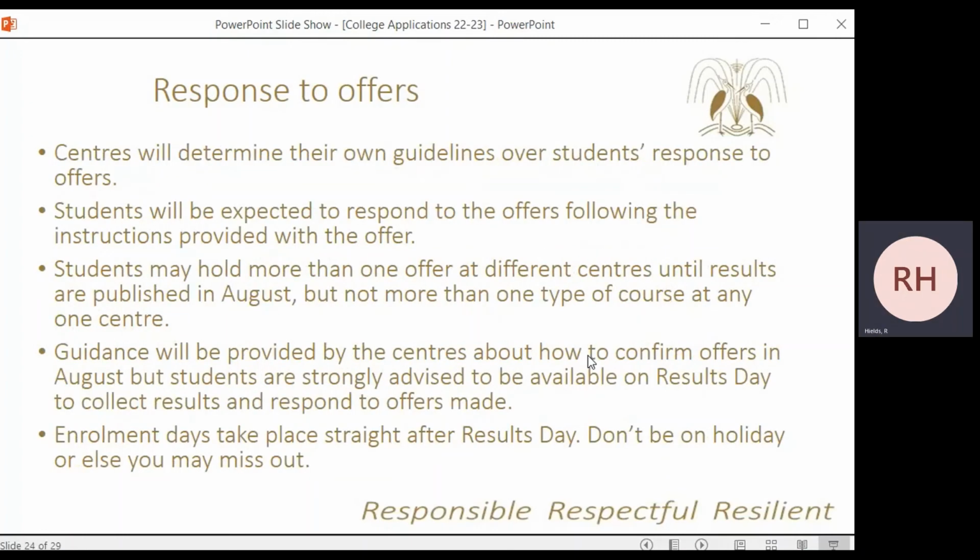And the different colleges will expect you to respond in different ways. As I've said, they will have different systems to make those offers, but they'll also have different systems in terms of responding to the offers. They will also be given different dates to respond by. So the colleges don't help us with this situation, but the students need to be aware of it to make sure that they are applying in good time and so that they don't miss out.